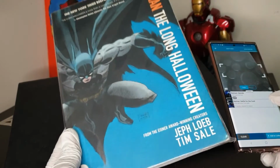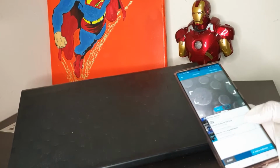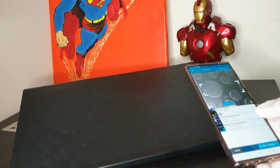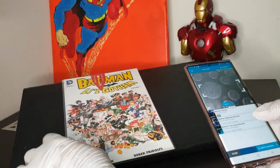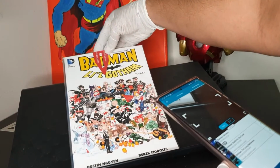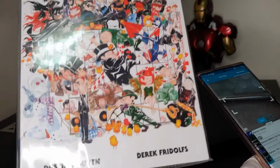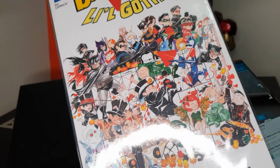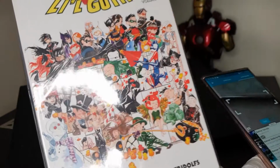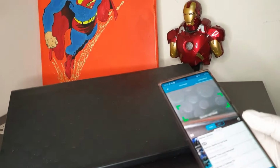The Long Halloween. There you go. Yep. What's this? Little Gotham. Oh, you got to see this one. This has a bookmark right up here. Neat cover. One of those early cartoonish covers, which really caught people's attention, and these were sold pretty quickly. Yep, scan.